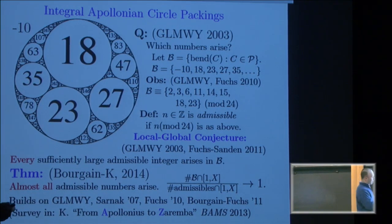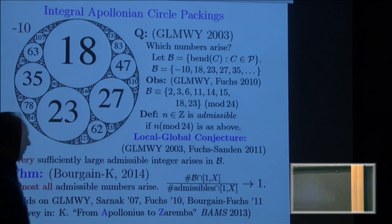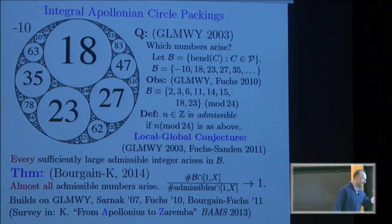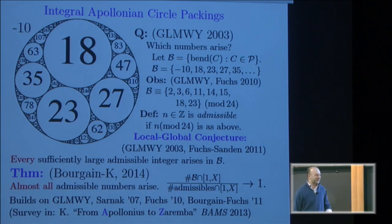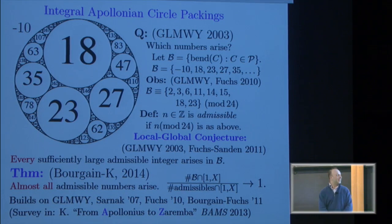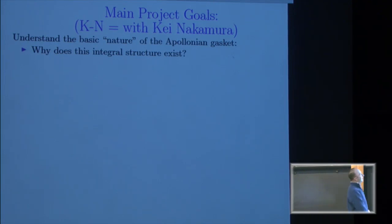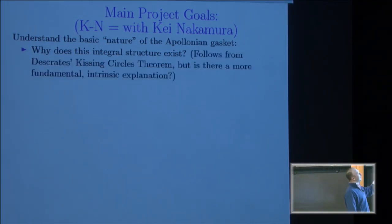Okay, so there's this nice picture, and I thought this was the end of it. We have reason to believe that proving the full conjecture is very difficult, because if you change the problem slightly, we can make counterexamples. We do believe that this doesn't have those counterexamples, but that's kind of where things were. And then what I've been thinking about is joint with my postdoc, Kei Nakamura at Rutgers, and we started thinking about why is this happening? So why is a vague question, but are there other things like it? So why does this integral structure exist?